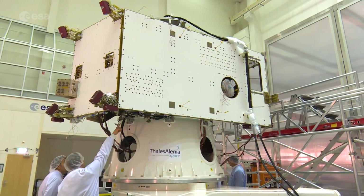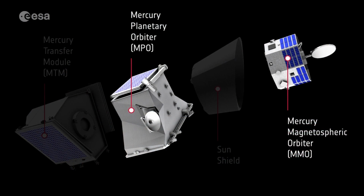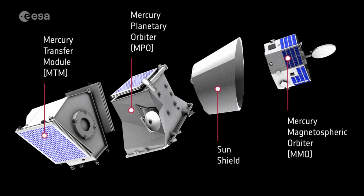BepiColombo consists of several components in a so-called spacecraft stack. Apart from the 2 orbiters, there's also the Mercury Transfer Module, which contains the solar electric propulsion engine to get them there, and a sunshield for the Magnetospheric Orbiter to stop the spinning Japanese spacecraft from overheating.